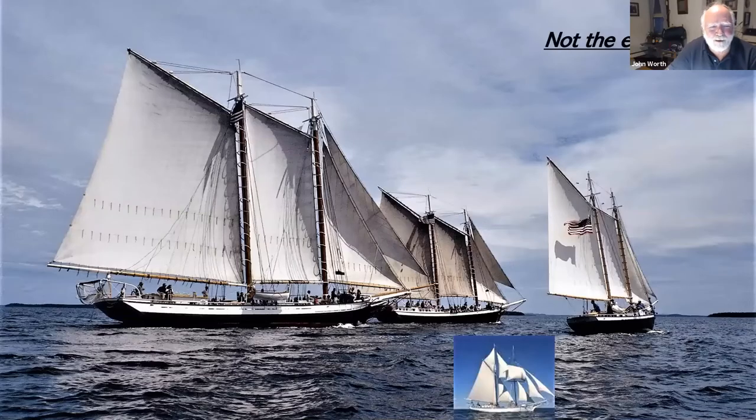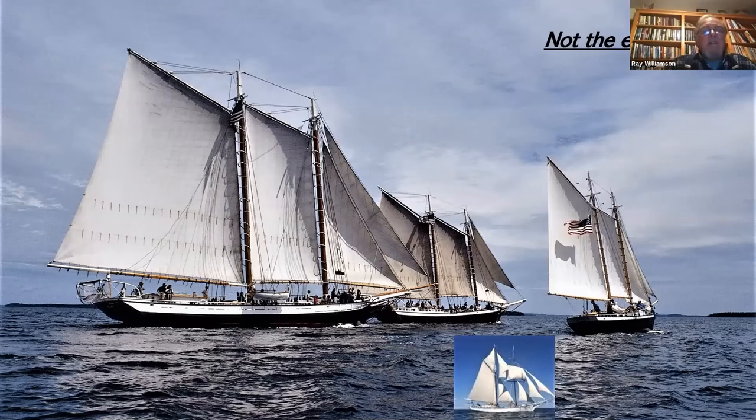And I sailed on that Actress up in Belfast. She's a beautiful boat. I didn't know you owned it. And awesome. That'll be great to see her out there. Yeah. Well, I'm really looking forward. We sailed her back from East Boothbay Thanksgiving weekend.